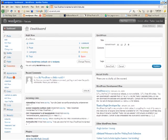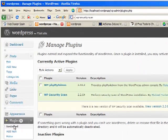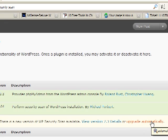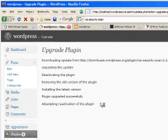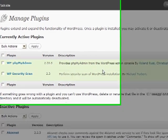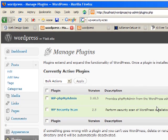Now, tip number 2 is related to that. If you go to your plugins and you go to your installed plugins, as you can see, I've got the grand total of 2 plugins that I'm actually bothering to use on this test blog. There is a new version available for one of these plugins. Now that presents a security risk, so it's important that you upgrade any plugins, and I'm going to do that here. And just to show you the screen that comes up: downloading an update, unpacking, deactivating the plugin, removing the old version, installing the latest version, and it's upgraded successfully, and then it's reactivating the plugin, and the plugin is reactivated successfully. Now you can return to your plugins page, and you can see that you no longer have these messages saying that you need to upgrade a plugin. So you've now upgraded your WordPress installation and your plugins.